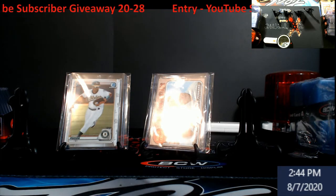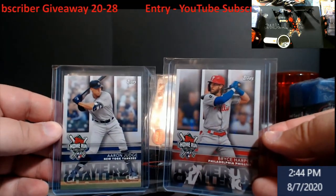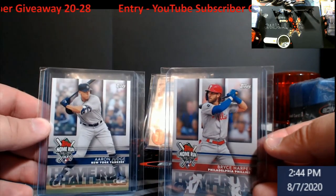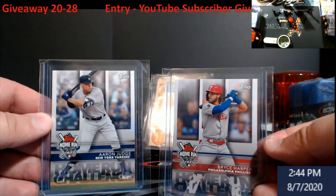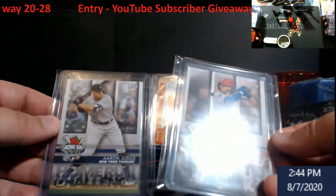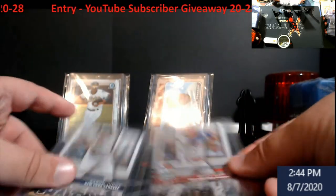There's a lot of cards here. About two home run challenges. These are from Series 2. Still good. Bryce Harper and Aaron Judge. Aaron Judge is hitting them all the time. So this here is a good chance to get a nice Aaron Judge card if you could pick the right day he homers on. Also, Bryce Harper. I know there's some Phillies people out there, so two of those.